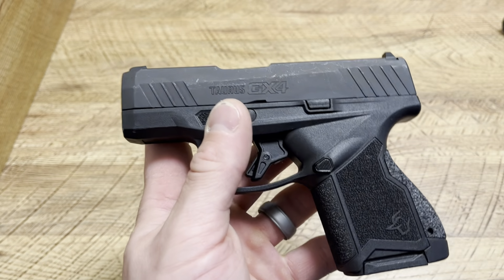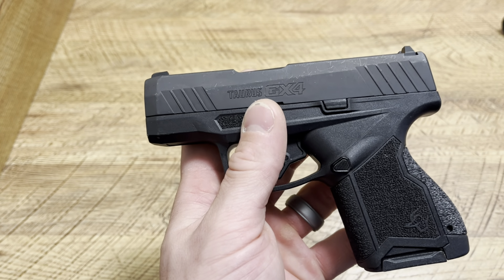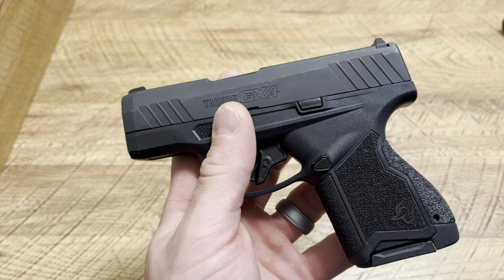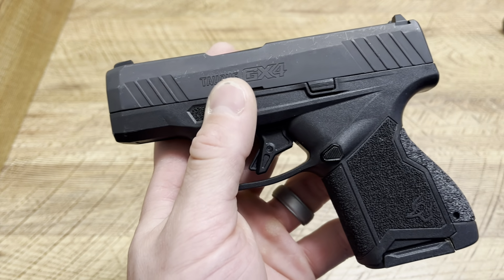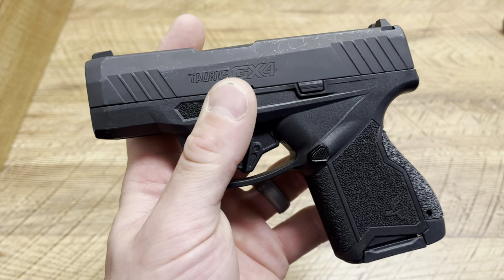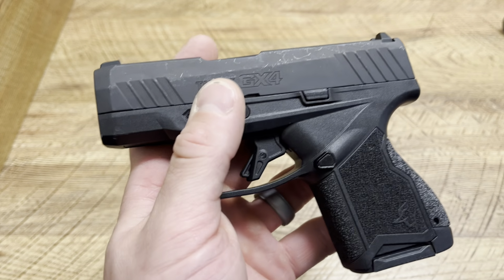Next up's definitely got to be the Taurus GX4. The GX4 is just an awesome, awesome handgun by Taurus. I know that people are not a big fan of budget firearms like Taurus. I'm not 100% sure why. I know that they have a rough past, but their G3C and GX4s and TX22s have actually performed really, really well. A lot of people say don't trust your life with a Taurus.